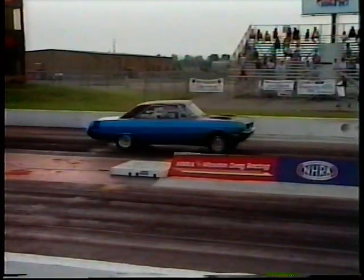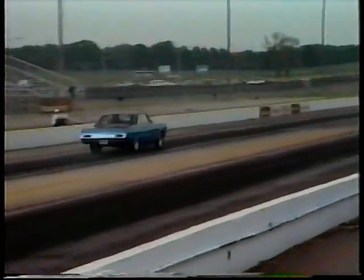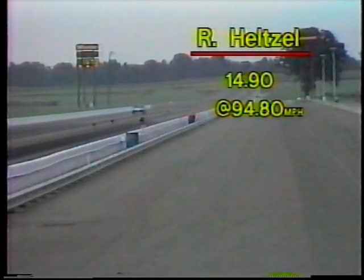Next is a bye run by H Pure Stock winner Rod Heltzel in his 340 Dart. He takes it fairly easy, going 14.90 at 94.80 miles per hour.